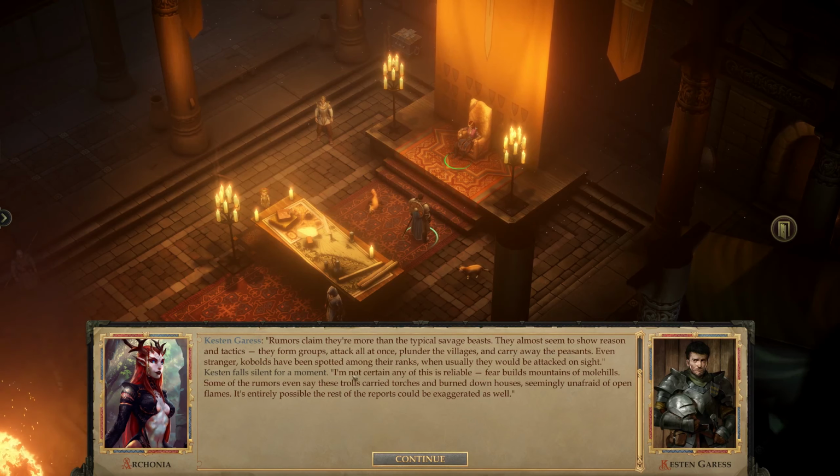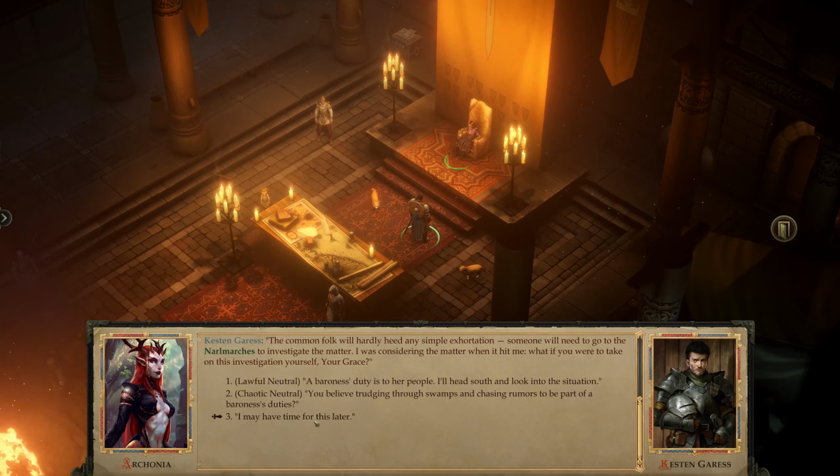He falls silent for a moment. I'm not certain any of this is reliable. Fear builds mountains of molehills. Some of the rumours even say the trolls carried torches and burned down houses, seemingly unafraid of open flames. It's entirely possible for the rest of the reports to be exaggerated as well. Common folk will hardly heed a simple exhortation. Someone will need to go to the Gnarl Marches to investigate the matter. I was considering the matter when it hit me. If you were to take on this investigation yourself, Your Grace.